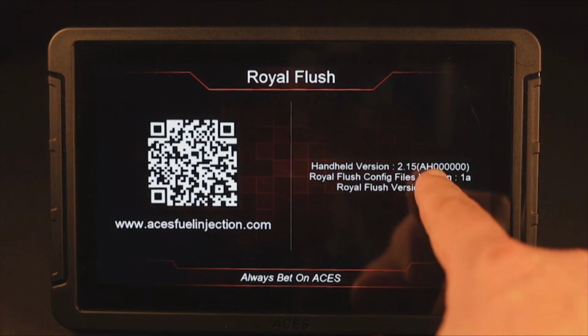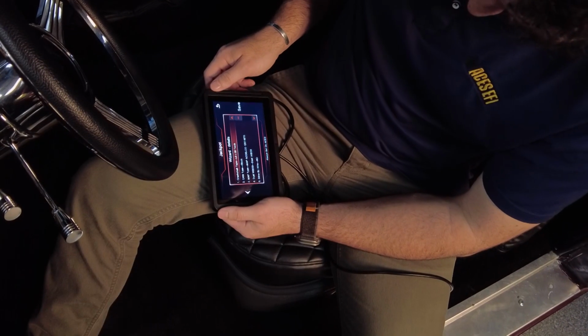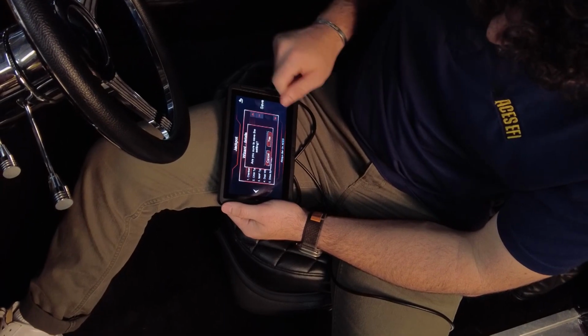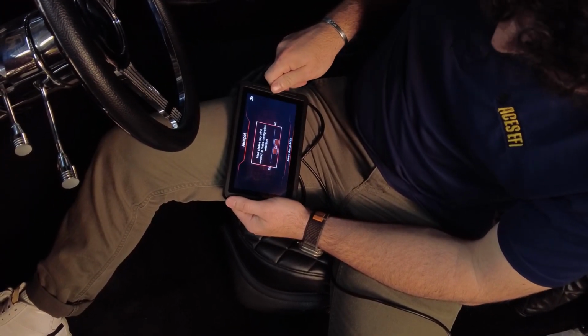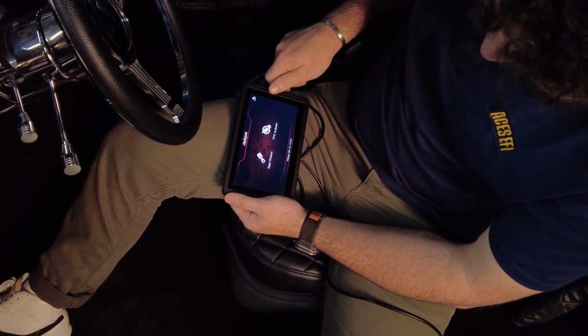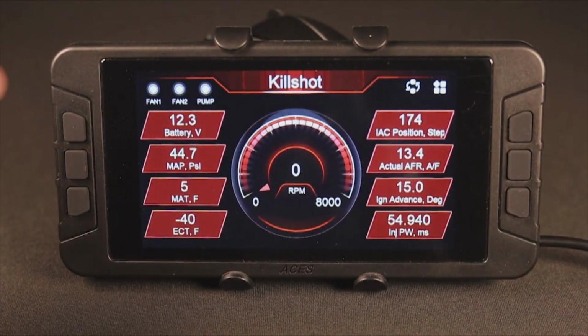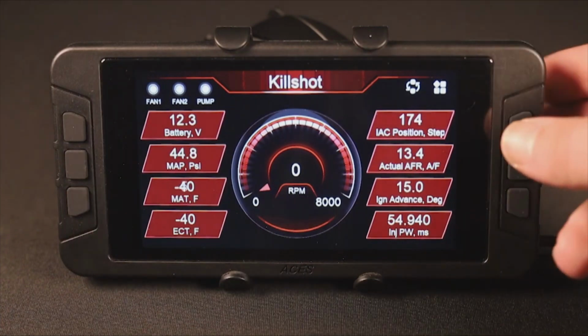Just some basic preliminary questions that it needs to know in order to start learning. So you would answer things like, what's the cubic inch? How many teeth is on the reluctor wheel? What kind of map sensor are you using? Are you doing drive-by-cable? Are you doing drive-by-wire? Are you doing a manual transmission? Are you doing like a GM 4-speed, like a 4L60, 4L80? A couple other basic questions.